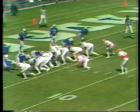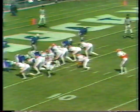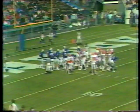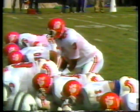Kentucky now with their backs against the wall. Their defense has done the job so far today. Can they stop Clemson? Austin diving. No indication. He's short of the goal line. It'll be third down and goal as he got it inside the 1-yard line before John Grimsley and Chris Ferentz made the tackle.